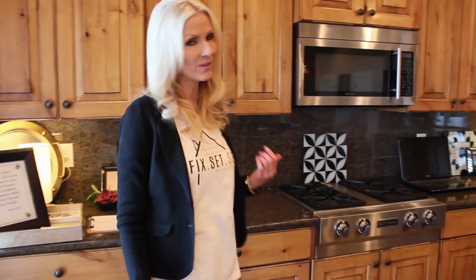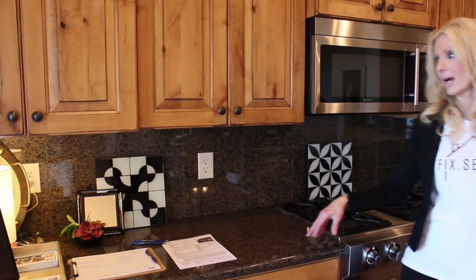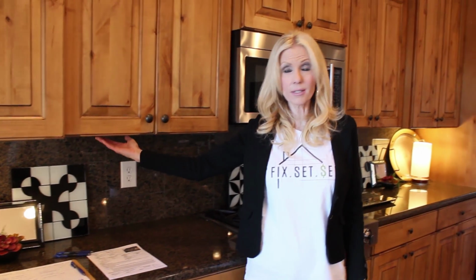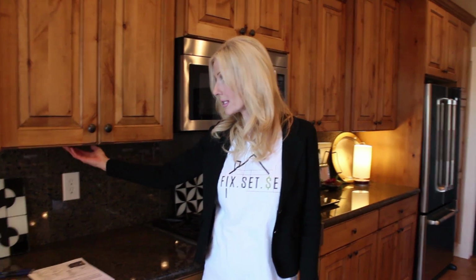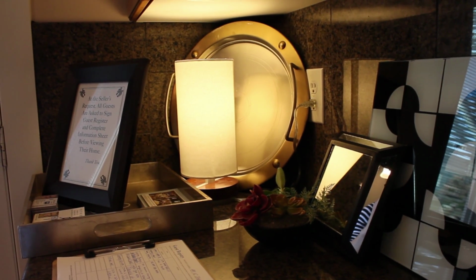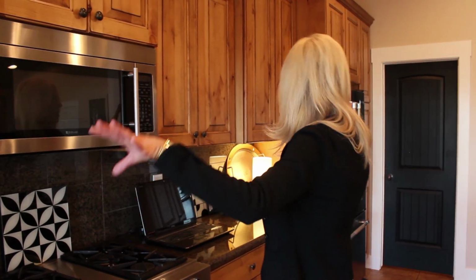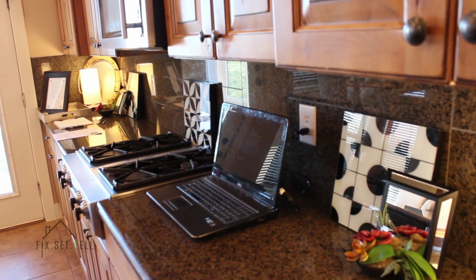Another secret weapon for staging your kitchen is to bring in small lamps for the counter. There's no underlighting in these cabinets for this kitchen, and so these lights provide that hint of what it would feel like to have this space lit, as well as bringing your eye from corner to corner, which makes this feel twice as long as it would have without the lighting.